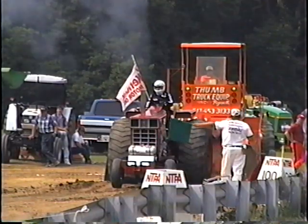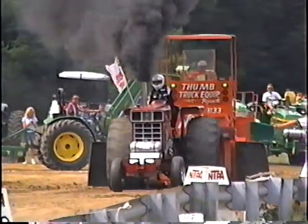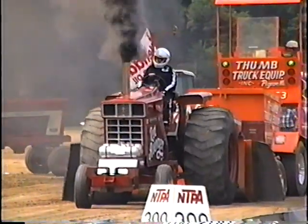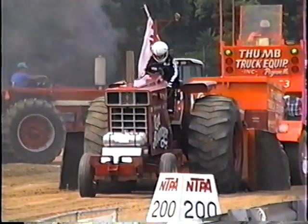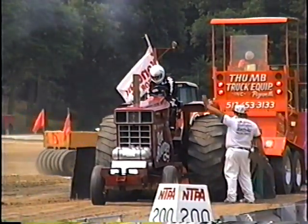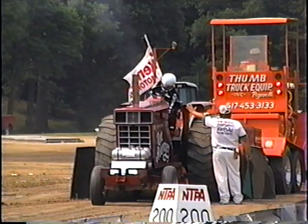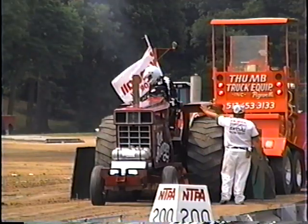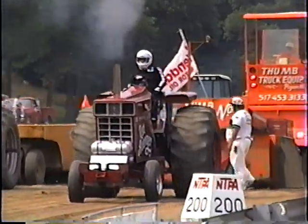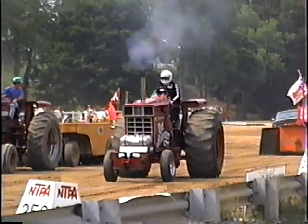The next one out should be Robert Lenzini. No luck today for Tim Palmer from Greenville, Ohio. 100 feet, 8,200 for Tim Palmer, Greenville, Ohio. Give him a round of applause, a rookie this year on the Hoosier State Circuit.